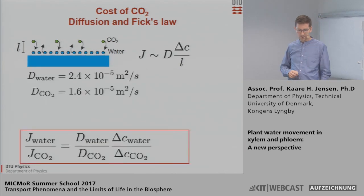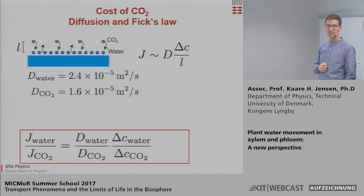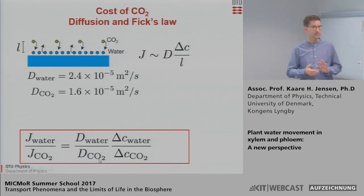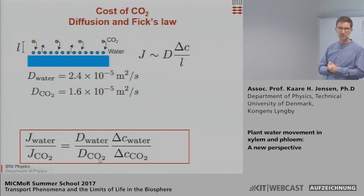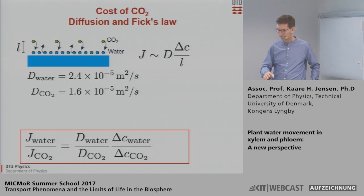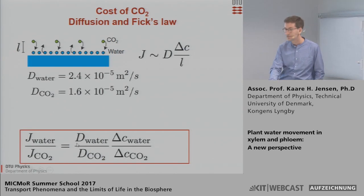But we also need the diffusion coefficients. For water in air and CO2 in air, they're pretty comparable. One molecule is slightly heavier than the other, so CO2 will tend to diffuse a little bit slower. So maybe the ratio is about 1.5. But it's not really that big an effect, right? So this number out here in front is essentially one.